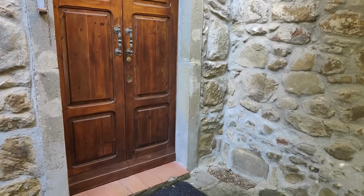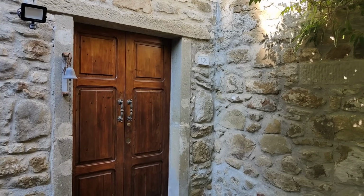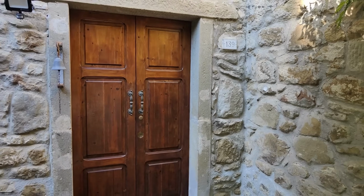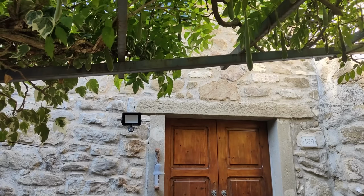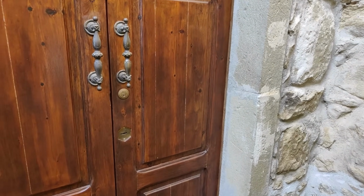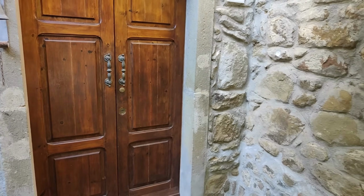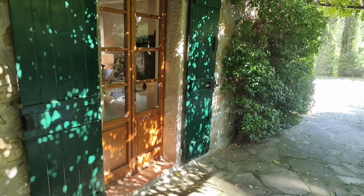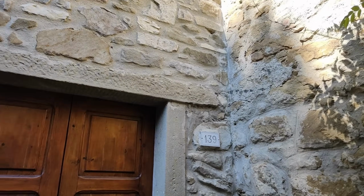Look at the color of the entrance door that has been well protected from the weather by this vine. I think, if I'm not wrong, that this is original from the old farmhouse. Pretty rough style of the stone cladding.